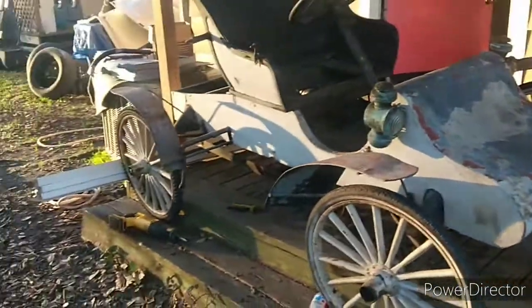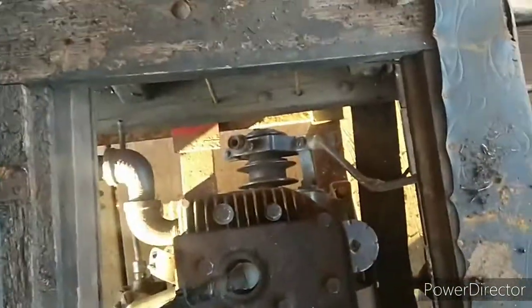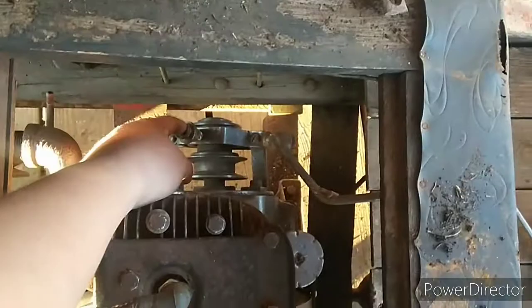A lot of people who know about these cars are saying, "Oh, that's a replica. It's a copy of the original." No, this is actually the original. How do I know? Because a lot of you who know about these cars were saying that the engine has two speeds. This one has two speeds, look. From here, and then you switch it from right here. Two speeds. That's number one.